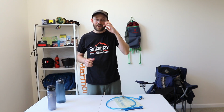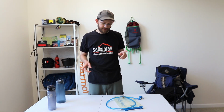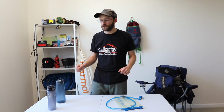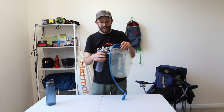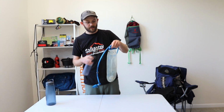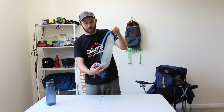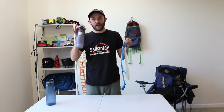I mentioned this at the beginning, but I've used both, and I frankly like both methods. I think it just depends on the type of hike that I'm going to be doing, and the situation that I'm in will determine which one I choose. And I will also say, I think this is important to note, that one setup that I really like is if I know I'm going to be hiking a lot and I want to be well prepared, I might take a bladder and I might also take a small water bottle.